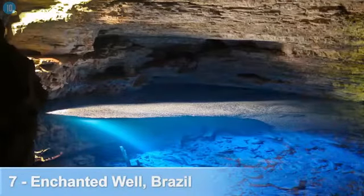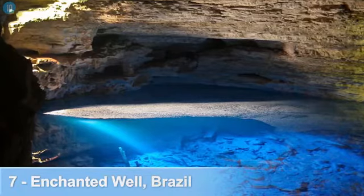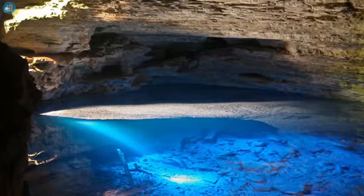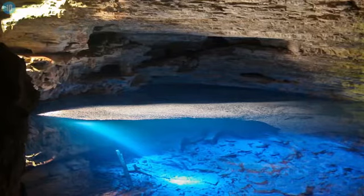Number 7. The Enchanted Well, Brazil. Located at Chapada Diamantina National Park, Poço Encantado, or the Enchanted Well, is 120 feet deep, and the water is so transparent that it's clear enough to see the ancient tree trunks and rocks situated at the bottom.